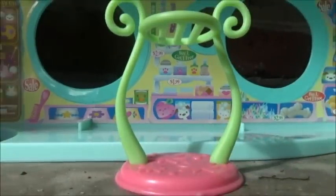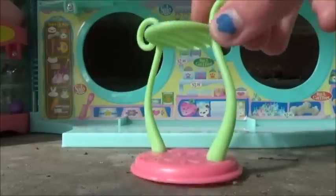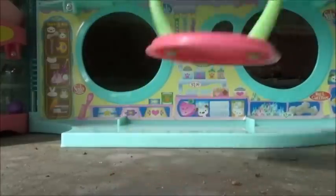I guess it's all right. It's not my favorite thing. Next, I'm gonna show you guys the little props and accessories that I got. First, I might have to zoom out a little bit. I got this thing. I'm not really sure what it is, but here we go.